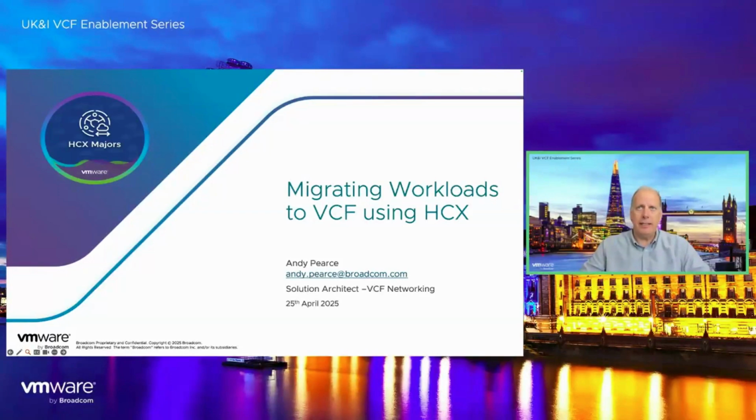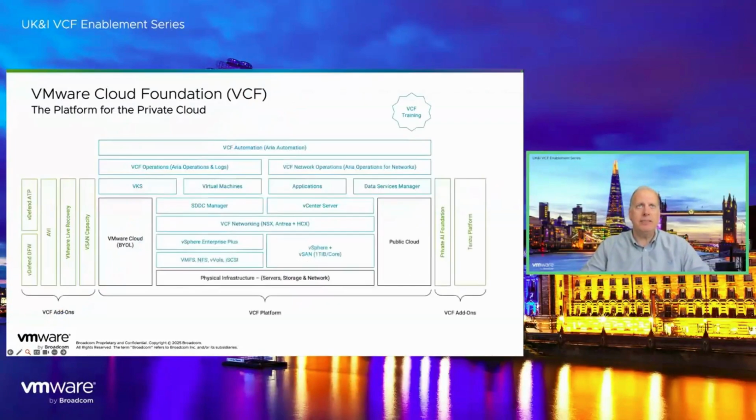Let's get into the meat of the presentation. What I want to do is quickly recap what you actually get within VCF, and part of what you actually get is HCX, which is in the blue section. Everything that you get as part of a VCF SKU is included in blue. The add-on bits are the green bits. So HCX is included within VCF, so it's not an add-on; it's all included.